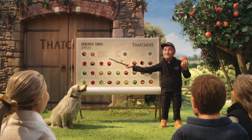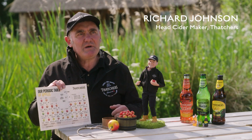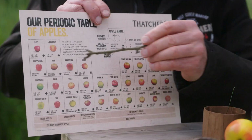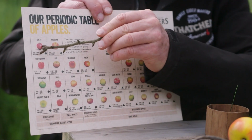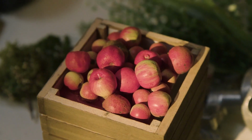Why grow 8 varieties of apple when you can grow 458? Yeah, the periodic table is actually real. We made this about 7 or 8 years ago, which allows us to talk to people about the apples that we use, with all the eating apples on this side, and on this side we have the more traditional cider apples. Scale is so important.